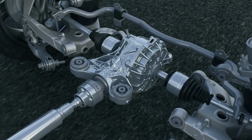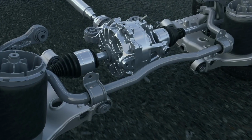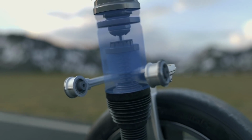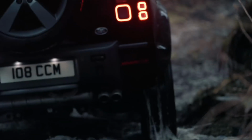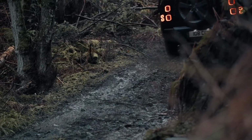alongside traction improvements. We've also introduced larger diameter solid anti-roll bars, along with revised spring and damping rates. None of this changes the effortless ability of Defender on or off-road. It's still awesome, especially over rough or broken surfaces. And what is behind the new dynamic mode? This is probably the biggest change of all.